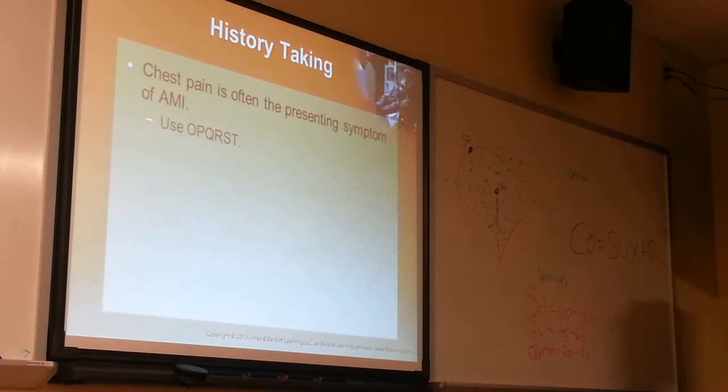So often we have chest pain as a presenting symptom of an acute myocardial infarction, or AMI. Okay, obviously we're going to do OPQRST, and we're going to start the process of trying to determine what the heck is going on. So when we're talking about a myocardial infarction, talk to me about the onset. What do we want to ask specifically? How long has this been going on? When did it happen? What were you doing? Because that could be the difference between stable and unstable angina, right? How did it start? Was it gradual or was it sudden?